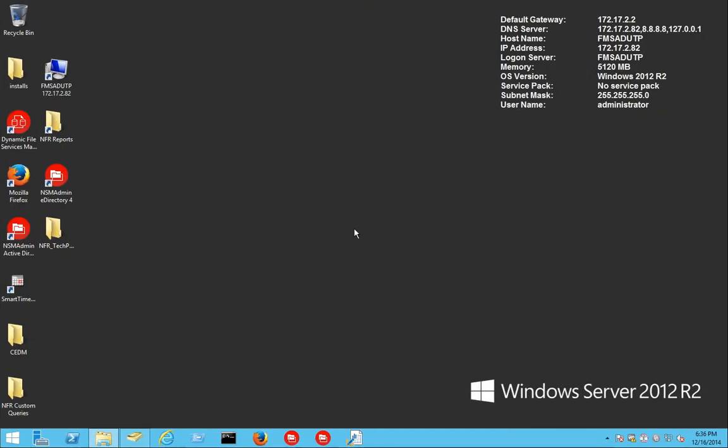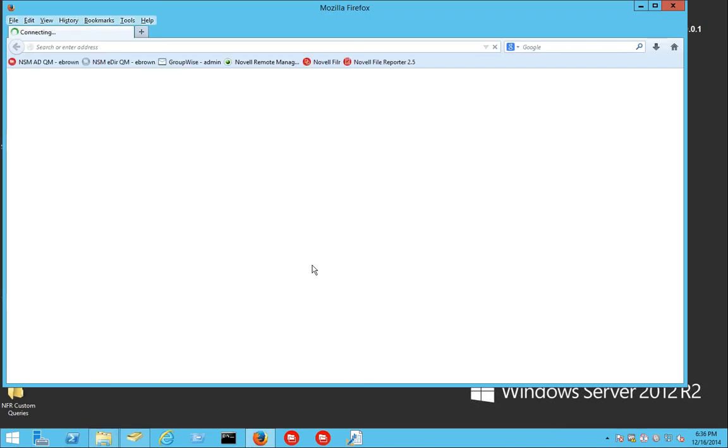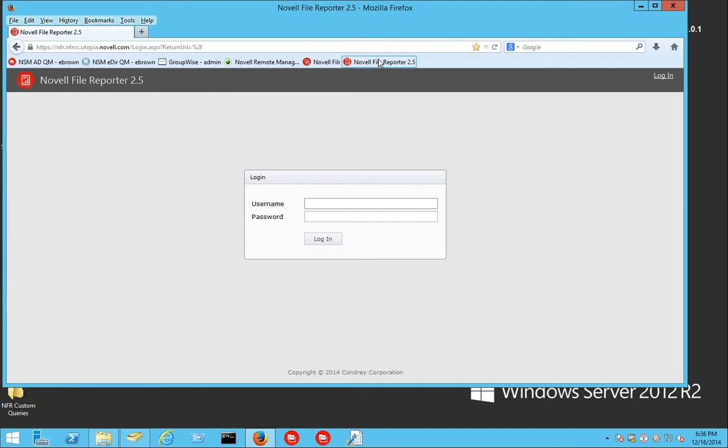So now let me show you the other component that I wanted to talk about, which is auditing compliance and figuring out what you have there. Storage Manager is the tool that lets you execute and move things the way you want, set up your rights the way they should be consistent, and do things such as quota management. This next part that I'm going to show you is File Reporter, the new version, File Reporter 2.5, which is going to allow you to go in there and do reports.